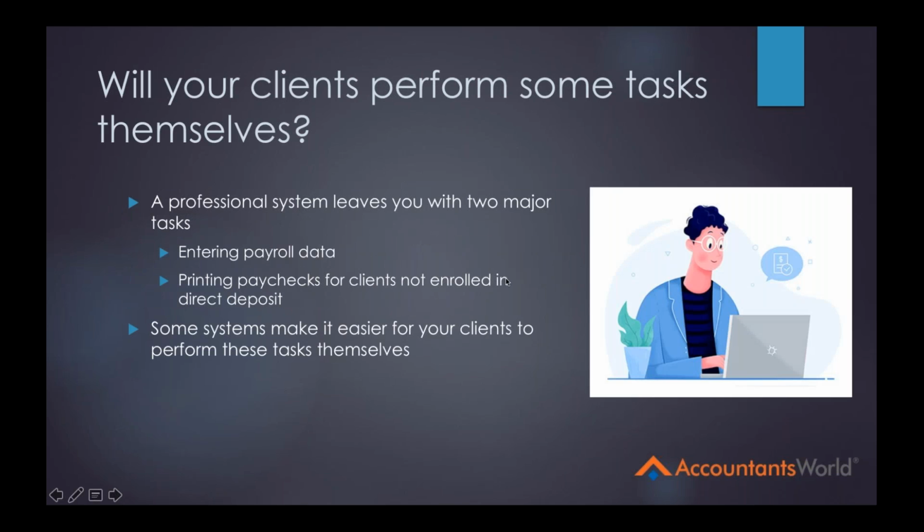The next part I want to talk about is an important question to be asking yourself through this process, and that is, are my clients going to perform some of these tasks themselves? Now, some professional systems make it easy for your clients to perform tasks themselves. So the most common tasks that a professional system is going to sort of leave on your desk for you to decide how they're handled: entering payroll data, and then printing paychecks for clients who are not enrolled in direct deposit. So some possibilities for how your clients may be able to assist with performing those tasks.